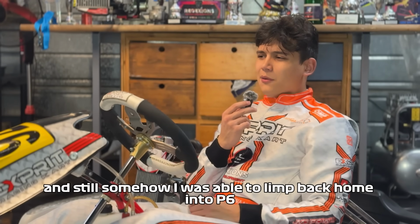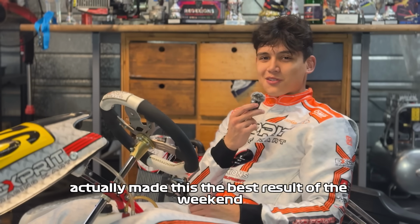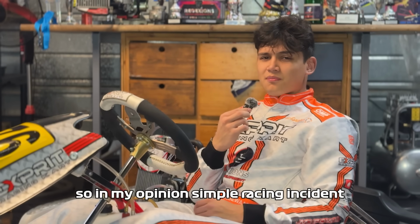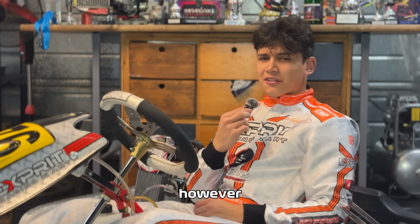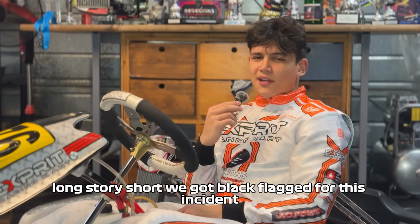And still somehow I was able to limp back home into P6, so that actually made this the best result of the weekend. So in my opinion, simple racing incidents. The stewards thought differently, however. Attention paddock, driver number 376 plus entrant, report to the stewards immediately. Long story short, we got black flagged for this incident.